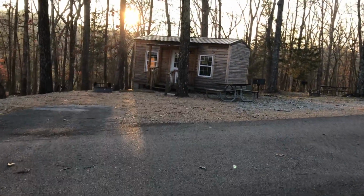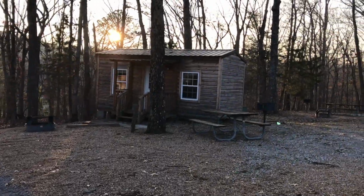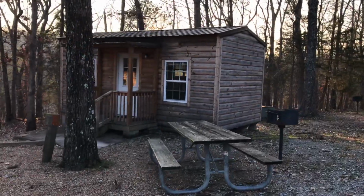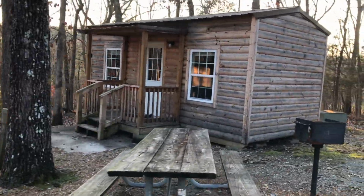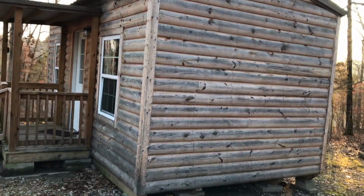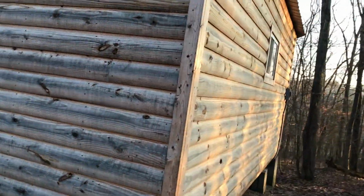No one is staying at these cabins. They're not open yet, so don't think that I'm creeping up on people. And I already talked to the park ranger, who told me what I could and could not film, which is why I don't have a drone shot for the review video. I'm getting some good ideas. Fascinating. Yeah, they put a window in the back.